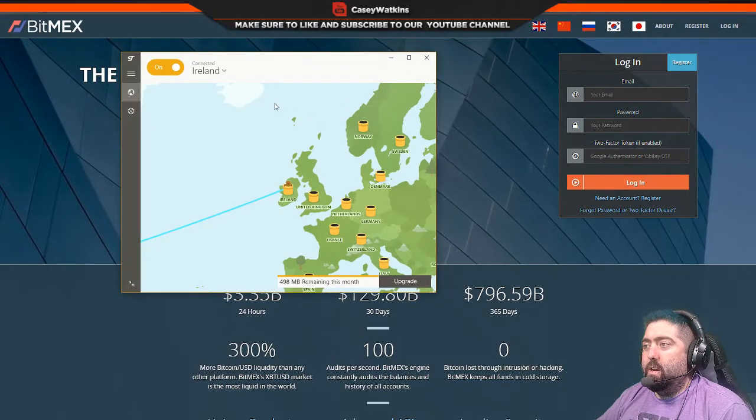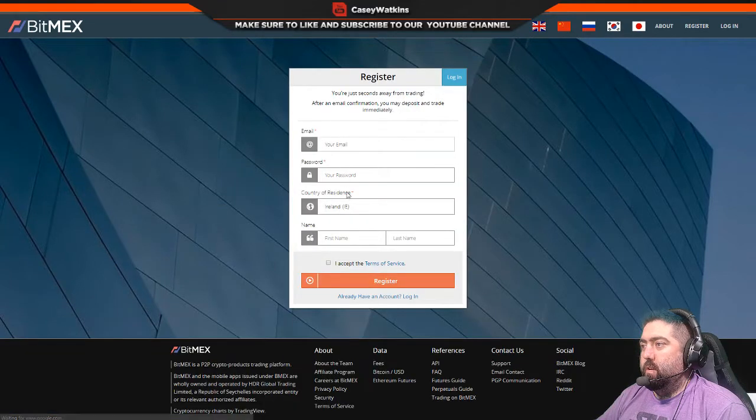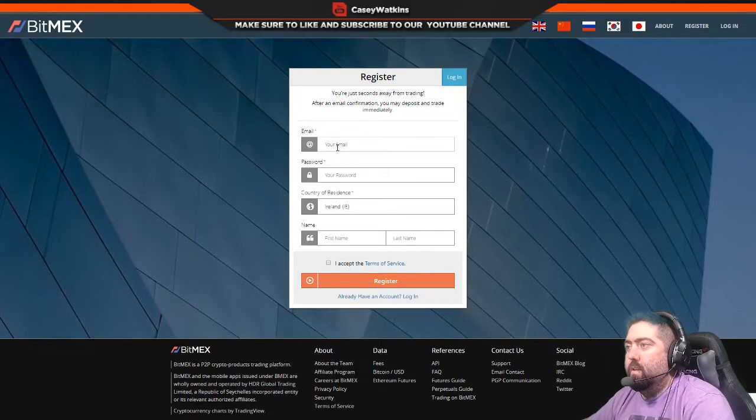I have got my TunnelBear set up, and as you can see, I am tunneled into Ireland. My little bear right there is hanging out over in Ireland. So we're going to go ahead and hit the register button. You notice that the country of residence says I'm in Ireland.